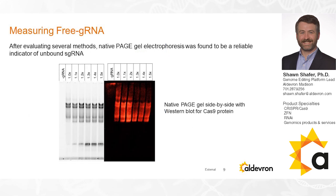Now that we'd established an assay for reliably detecting free Cas9, we then moved to the other side of the coin to look at assaying and quantifying free guide RNA. After looking at several methods, we settled on a native PAGE gel as the best way to do this. So when we look at the gel on the left here, this is RNP run on this native PAGE gel at increasing guide RNA to protein ratios. When you look in the first column, this is a 1-to-1 ratio.